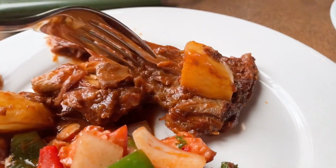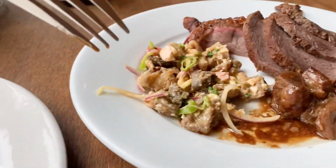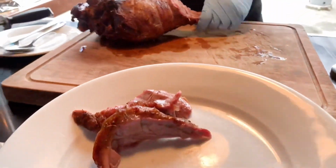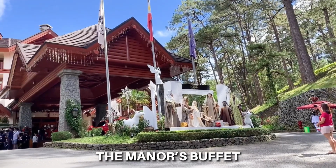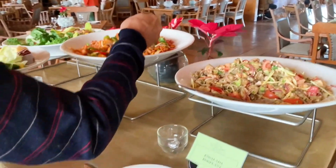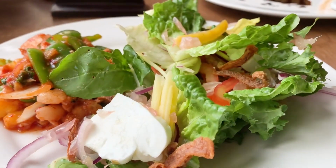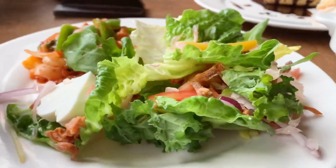If 5-course meals aren't your thing and you don't want to leave the comfort of your hotel, then there are buffets that you can try in your own hotel. One of them is the Manor's Buffet. The Manor's Breakfast Buffet offers a delectable choice of breakfast food that surely fits the palate of almost everyone. They offer Filipino and Western food, so you get the best of both worlds.